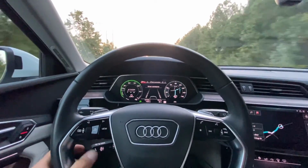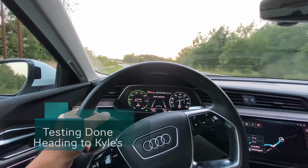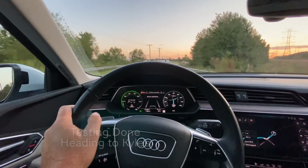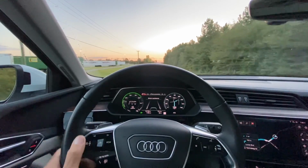I think I've got this figured out. There's a lot of controls in here that require setting, but I think I got it. A lot of knobs and buttons and things. Got the navigation set up, heading to Kyle's house.